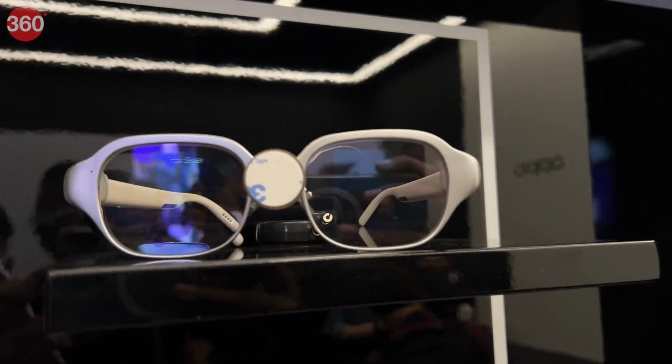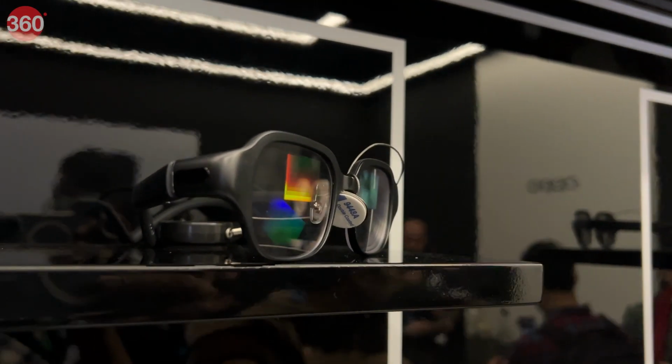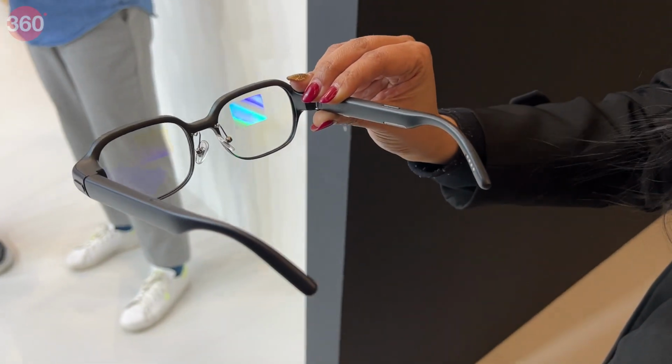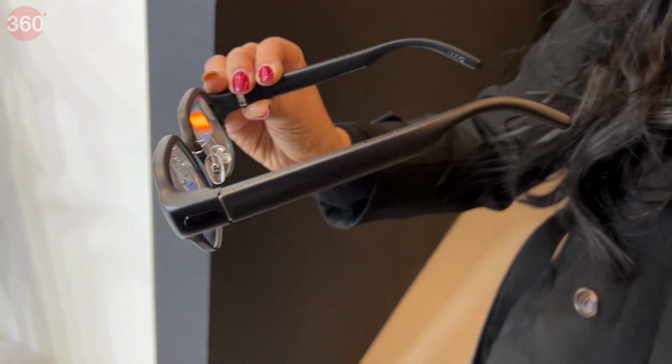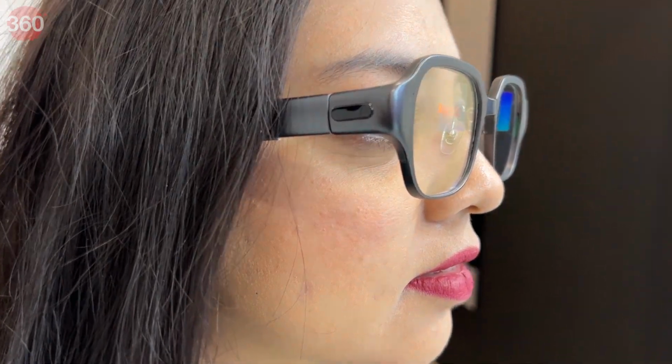The Air Glass 2 looks just like any normal pair of glasses with a matte finished frame and comes in two colors, white and black. However, these smart glasses have micro LED displays on the sides of the lenses that can show the wearer information, and these displays can get as bright as 1000 nits.